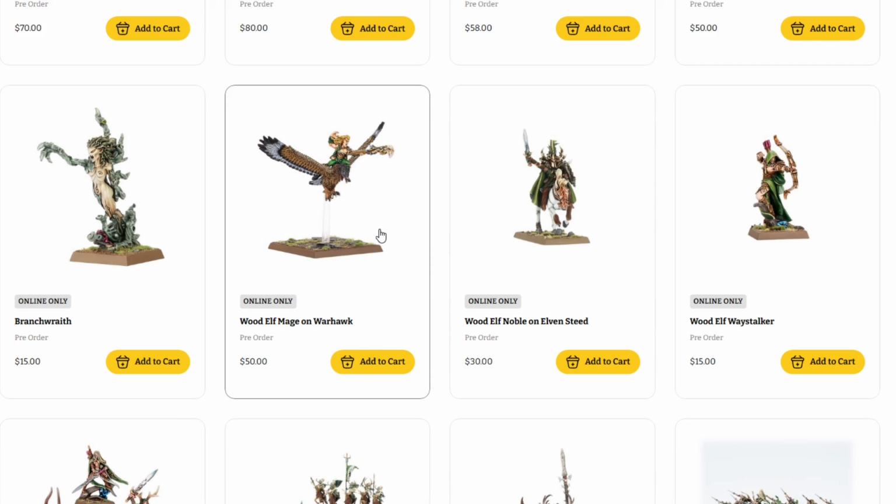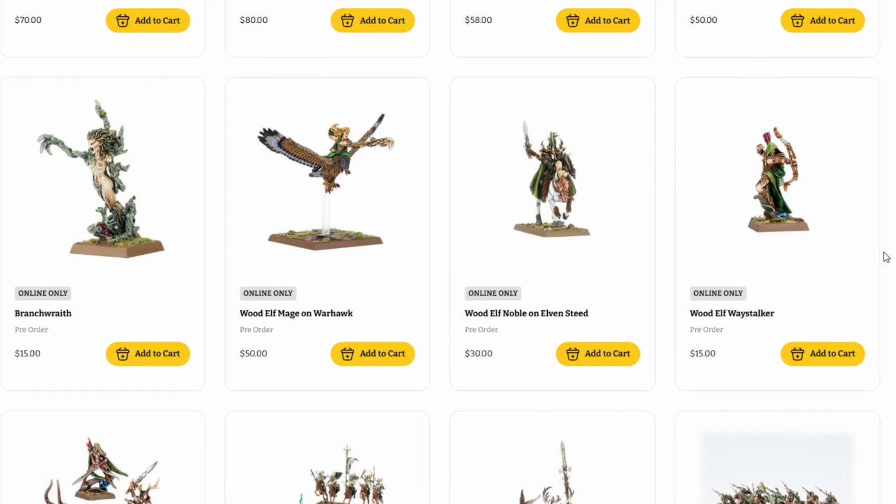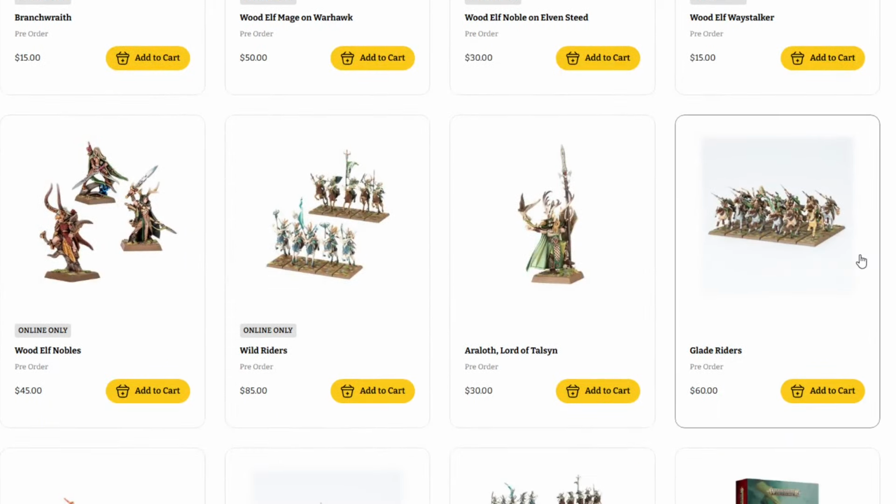The Wood Elf Mage on Warhawk for $50. We have the Wood Elf Noble on Elven Steed for $30. We have the Wood Elf Waystalker for $15. Some of these models holding up better than some of the others. A lot of these are like super cool and classic. I definitely remember these from when I was much younger and used to play Wood Elves. Then we also have the Wood Elf Nobles for $45.